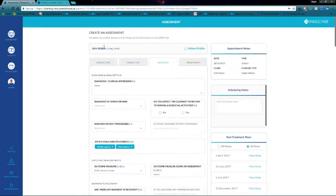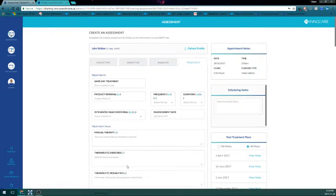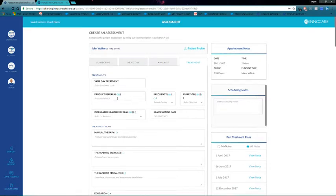And also, what the system does, it saves every 60 seconds. I'll show you what that looks like in a second when it pops up here for you. On the final treatment page, this is where the timing would be automated for the charting. So as you can see here, the notes are being saved currently. Save to open chart notes.